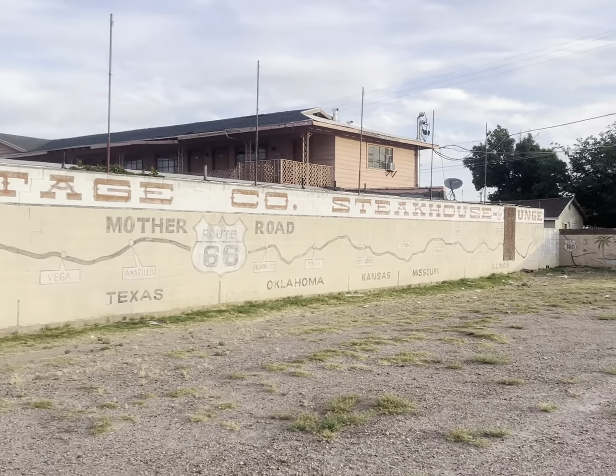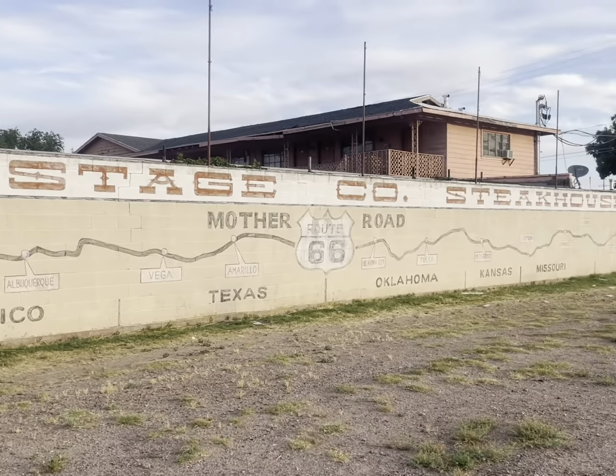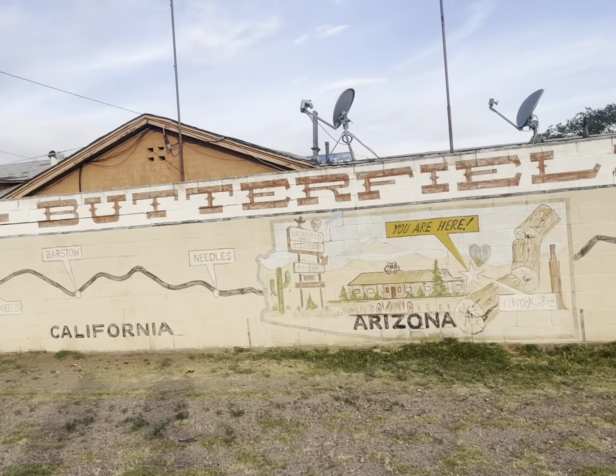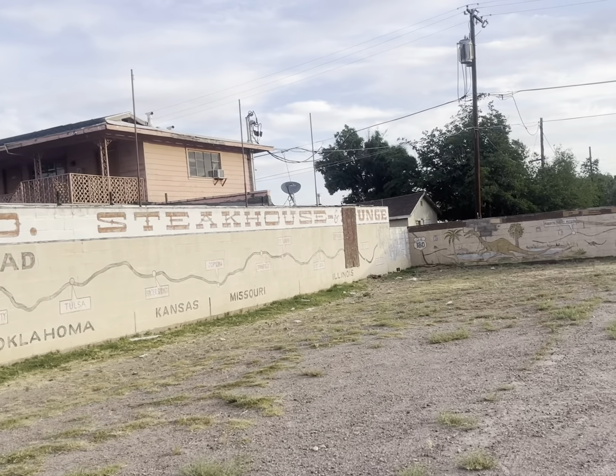Here on Route 66, you can see all the different stops on the trail. So here in Arizona, of course, they would have the petrified wood spot where we are, but it goes all the way over here. You can see it goes through California, Arizona, New Mexico, Texas, Oklahoma, Kansas, Missouri, and Illinois.